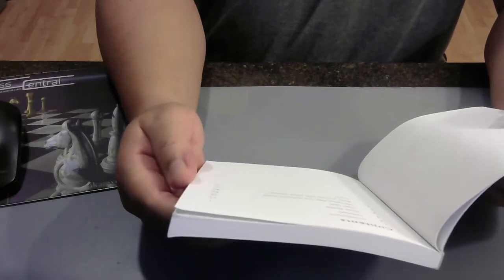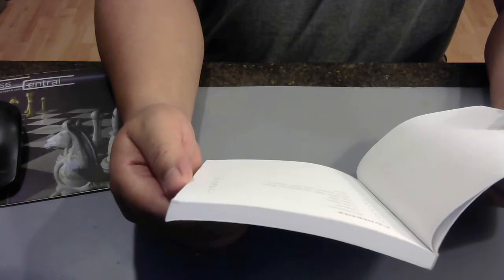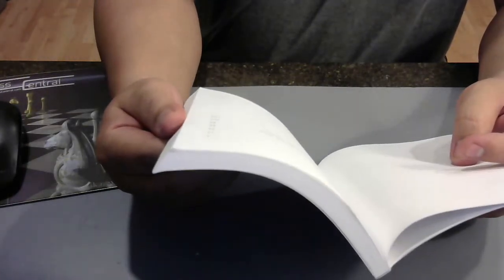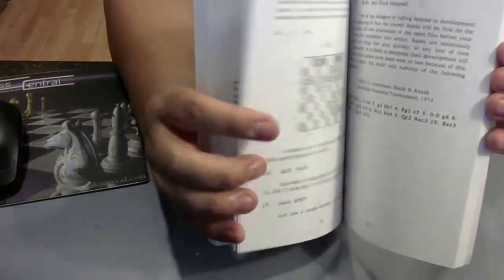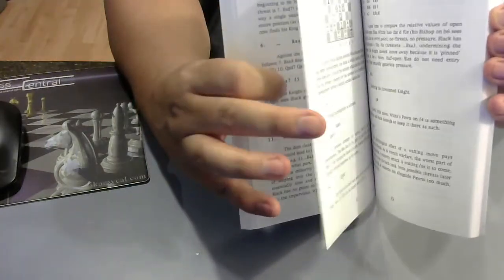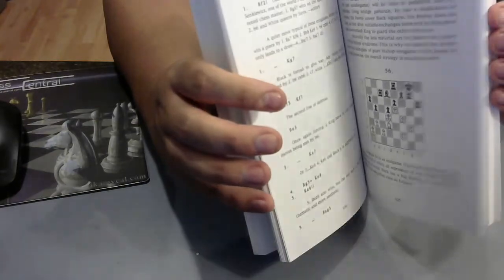But here he talks about outposts, weak pawns, open files, half open files, minority attack, black squares and white squares, and space. Very general themes, very important themes in chess, and he doesn't overload you, right? He has a few concepts, and he's going to try to explain them to you in the simplest way possible, and you would think that would be a good method.